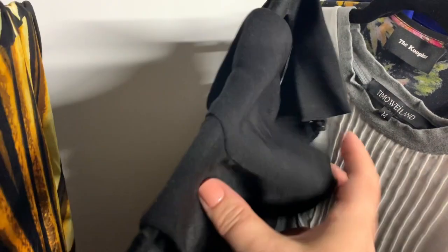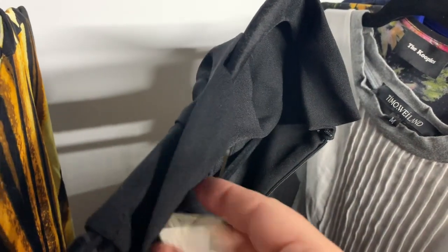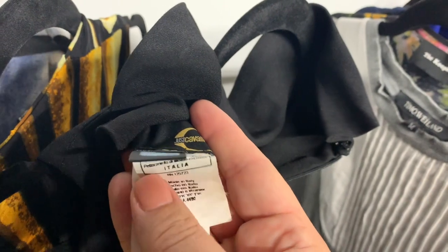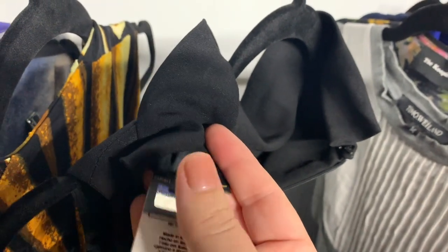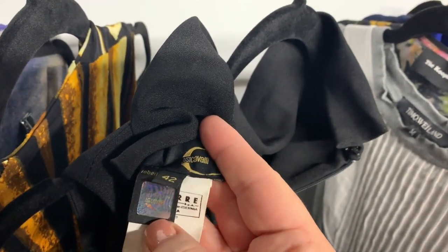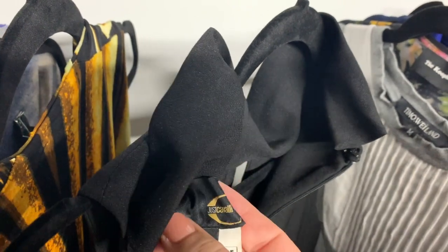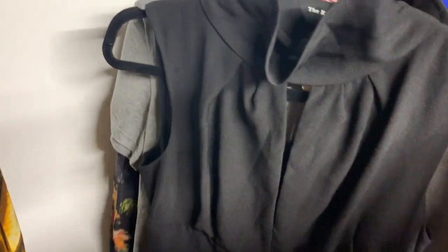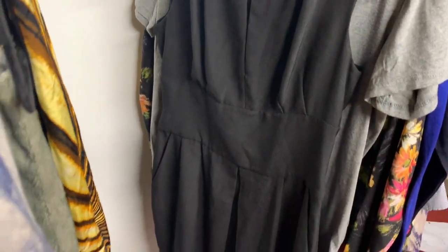Now, Cavalli does have a diffusion line. Let's look at this. It's called Just Cavalli. Here we go. And there is the Italian label. And it does have the holographic mark to show you that it is real. Just Cavalli. Now, this is a little bit more basic. It is just a black dress. I wish it was print because it seems like that really does best in this brand.